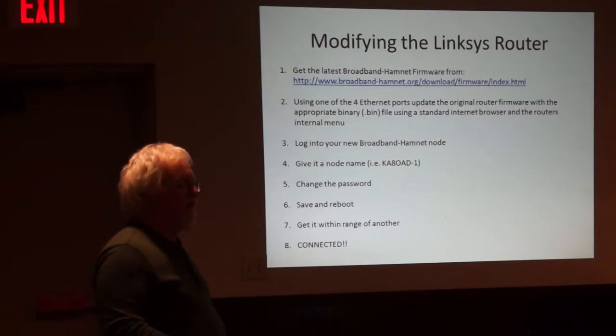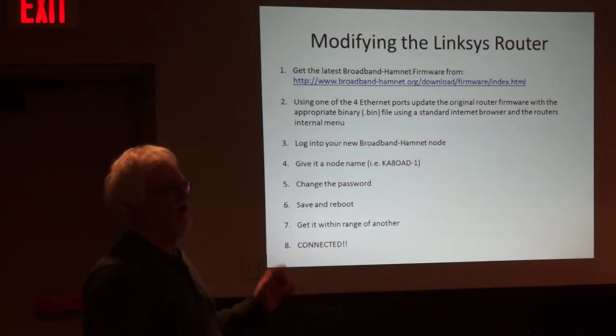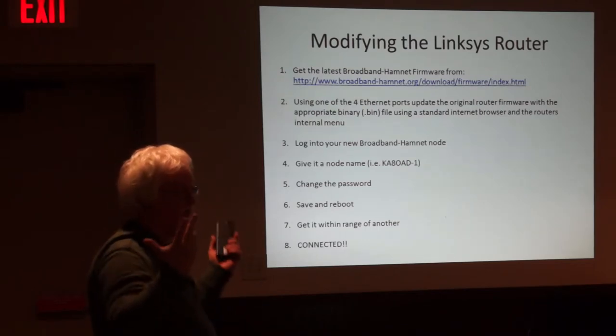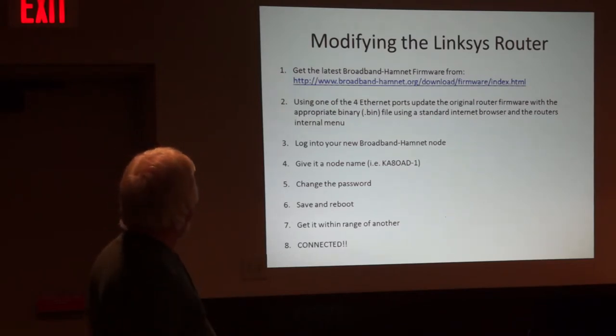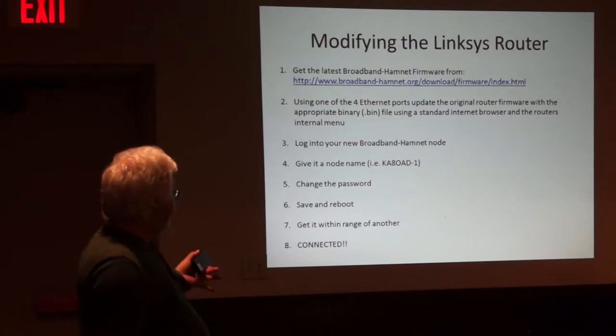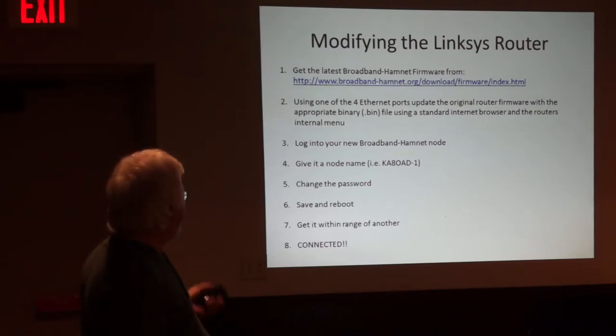So when you update the firmware, the first thing your laptop's going to say is, I can't find the router anymore. You're going to freak out. Just pull your Ethernet cable, plug it back in, wait for the DHCP to give you a new IP address, and you're good to go. Once it's up, you need to log in to the new node. You have to give it a name again. You have to put your call sign and then a dash and whatever you want after that, or just your call sign.